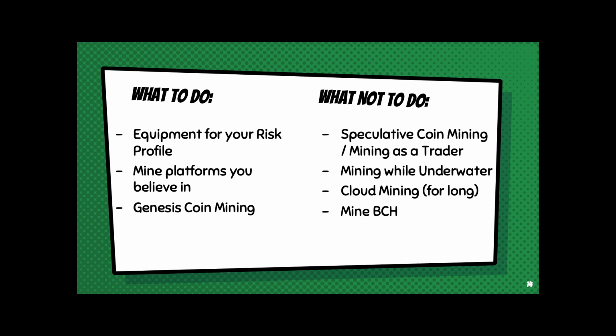Don't mine when you're underwater. There are a lot of guys right now in Toronto that I know whose equipment is not efficient, who continue to mine Ethereum while they're losing money, saying, oh, the coin's going to go up later. Don't do that. Take the money you're going to spend on electricity and go buy Ethereum directly. You get a higher return by doing it that way.